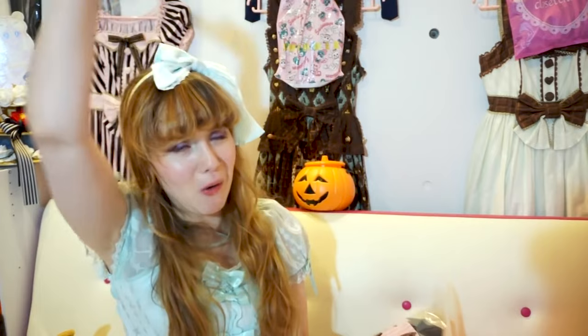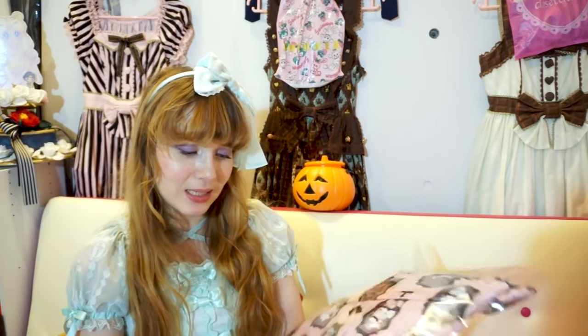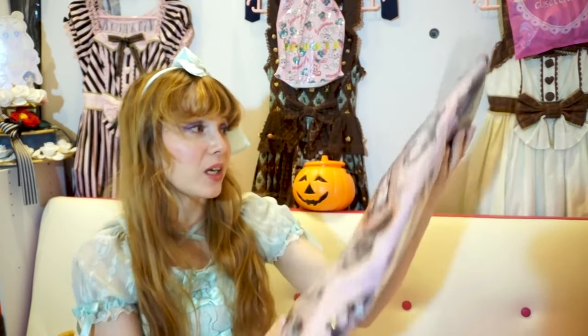When you get stuff at Grand Bazaar, they kind of just shove it all in there and you go off. But this one is nicely wrapped. You can see everything is on here. Brand new Harajuku store. Horror candy shop. Yay! So there are so many details and so many little things that I love about this dress, so I'm gonna tell you why. Let's unbag.